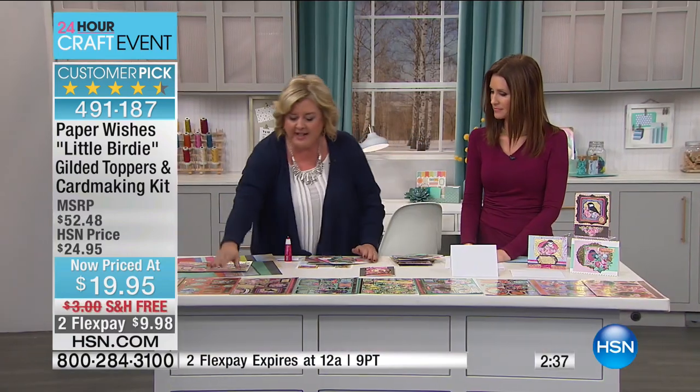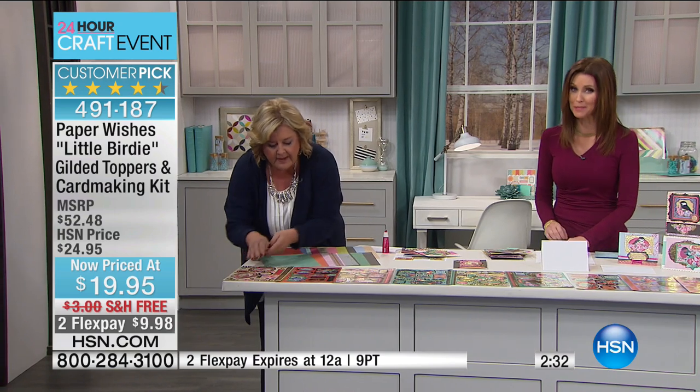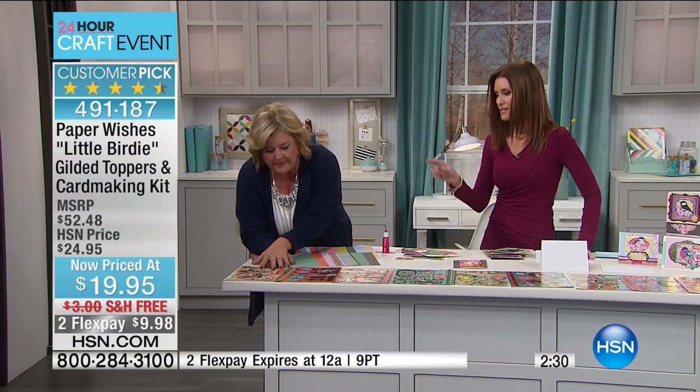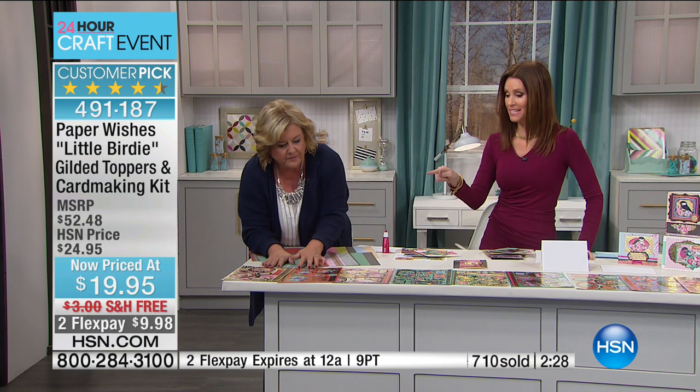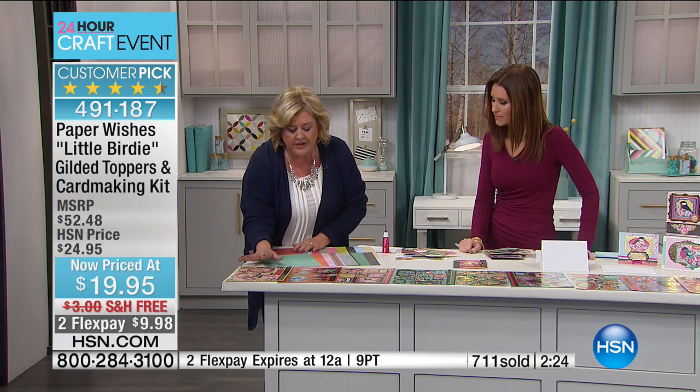Okay, let's go back down here just so you can see all the beautiful prints and patterns. And these are very, very popular, by the way, as you can well imagine. So definitely be on the phone or online to be sure to get yours. So here we're starting over here. Love the roses. The pink grouping.